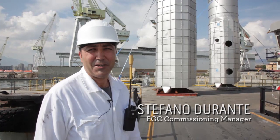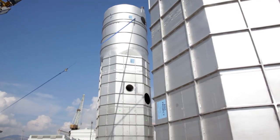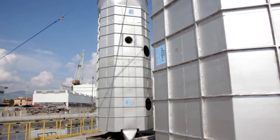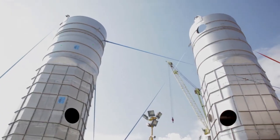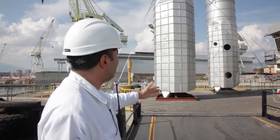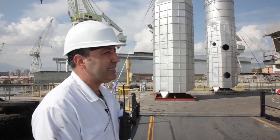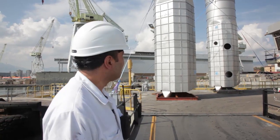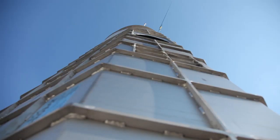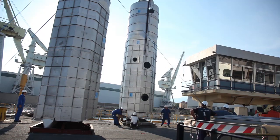Hi, my name is Stefano Durante. I am the commissioning engineer for the scrubber project, AGC project. How we can see the two big tower, scrubber tower. One is for DG3, another one is for DG4. The tower are about 10.5 meter high, and the weight is about 8 tons. They form part of the exhaust gas cleaning system as a whole.